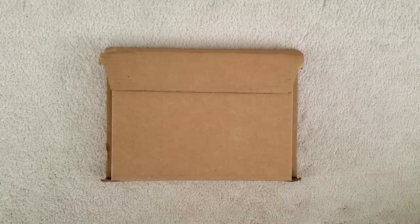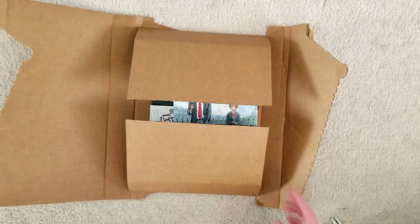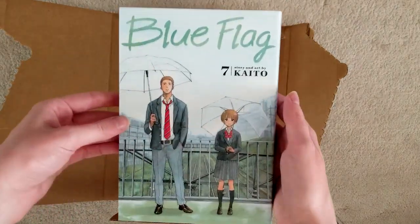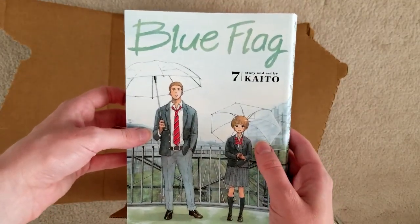So for today's video, I am going to be doing my May 2021 manga unboxing. I have a few packages here, so let's just dive into them. The first package that I have is from Indigo. Just opened it up, and on top we have Blue Flag Volume 7. This is the second last volume in Blue Flag, and I am very excited to dive into this.